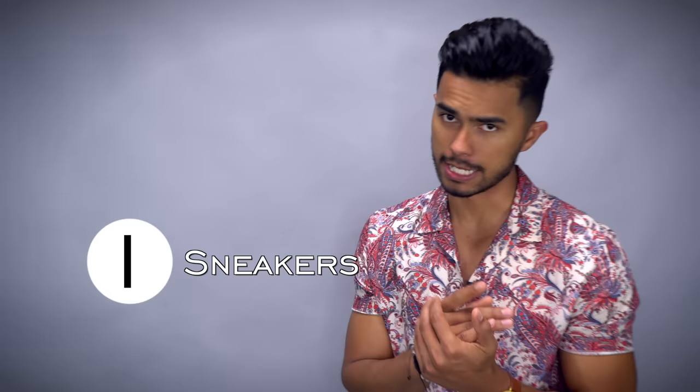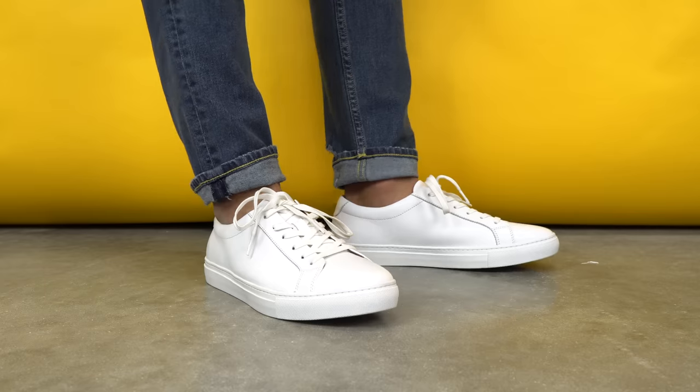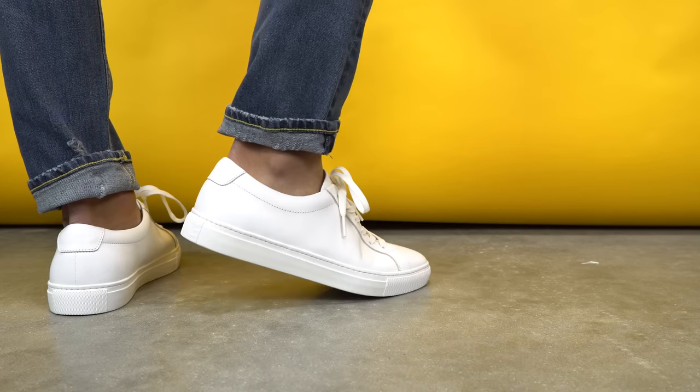Number 1, sneakers. Let's start with the first category, and that's sneakers, the most casual, and that's gonna be your white leather sneaker. If all else fails and you have no idea where to start, this is where you start. There is something about that dark navy contrast from your denim to those white sneakers that always looks fresh.